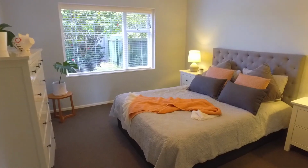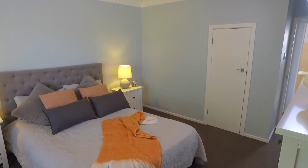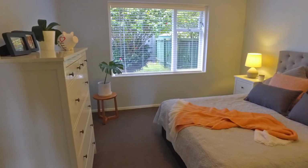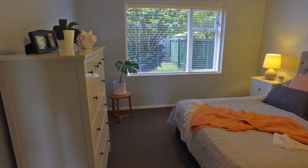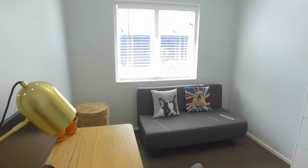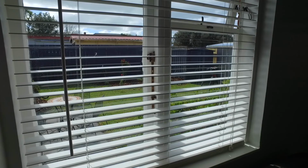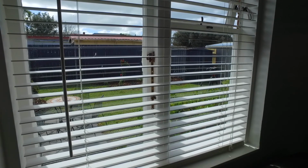Through here is a spacious master bedroom with a built-in wardrobe and again those lovely big windows. The second room is currently set up as an office and is an ideal second bedroom, also with a wardrobe. It has a view out onto the back garden.